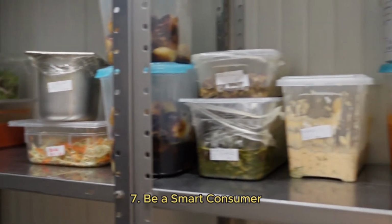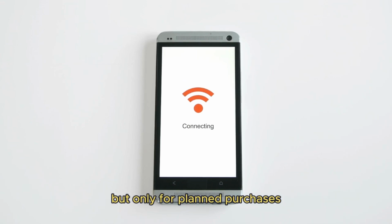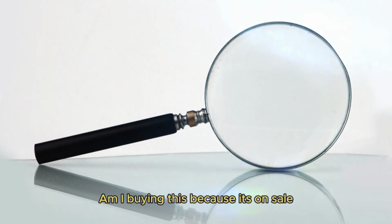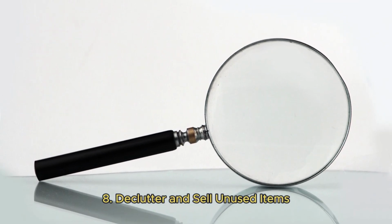7. Be a smart consumer. Spend smarter by using discounts and cashback apps, but only for planned purchases. Compare prices before buying anything, and always ask yourself, am I buying this because it's on sale, or because I actually need it?